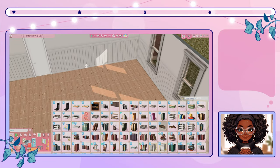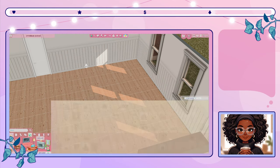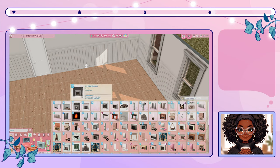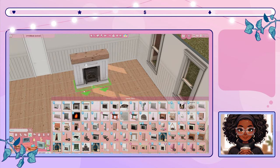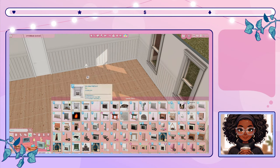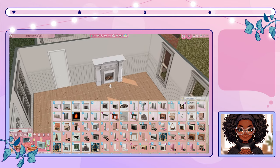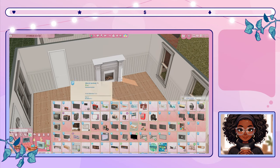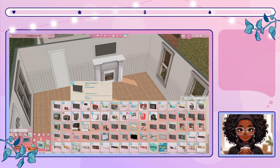Let's see how this all works out. Living room stuff. A fireplace. Ooh, we have these cheap ones by Leo Sims. I will always love Leo Sims's content because this person just knows how to make my day. Just because your sim is broke don't mean your sim gotta be baroque. Okay, Paco Sims has this cute TV that I can put over the fireplace.